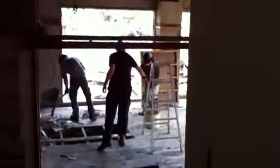All these ceiling panels that were damaged by the tsunami have come out, as well as the rest of the building.